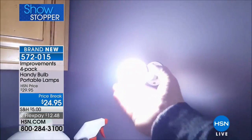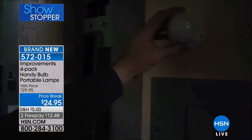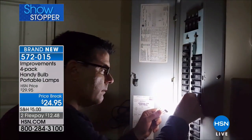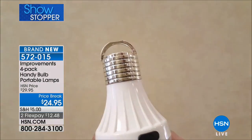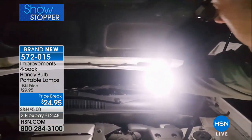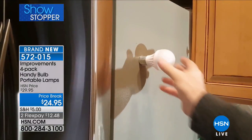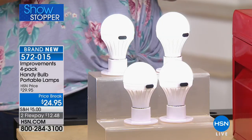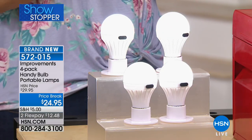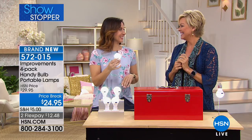It's a 4-pack of these handy bulb portable lamps. It's a price break today. And whether you adhere them up and over the bed, you can mount them permanently. You can use them as a portable, like walking flashlight, if you will. There's a little hook you can attach it. So if you need to get under the hood of the car, for example, look at that. They're reading your mind. That's pretty cool. But I think it's just really nice to always have a light source. They aren't going to break or shatter. You touch them on, you touch them off, and my friend Rebecca Wood is here to show us how.